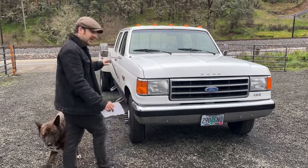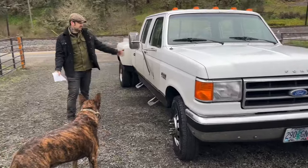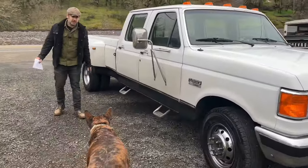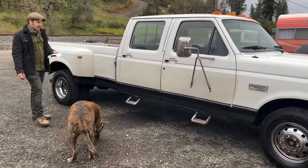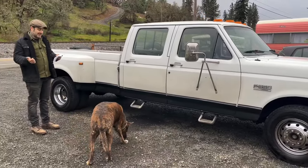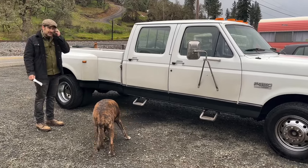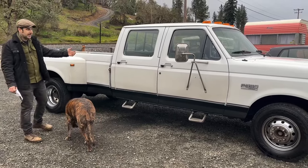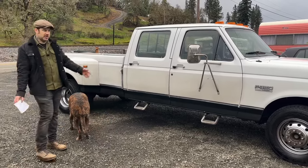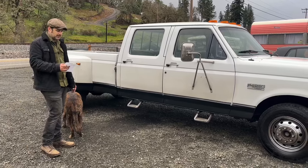This is the 8th gen of the F series. Don't debate me. Everybody always debates me on that. People define the generations a little bit differently, but this is the 8th gen. It's from 87 to 91 for that body, and it's a refresh of the 7th gen, the 83 that I also have a video of. It's very similar, kind of a sheet metal trim dress up to be the 8th gen.